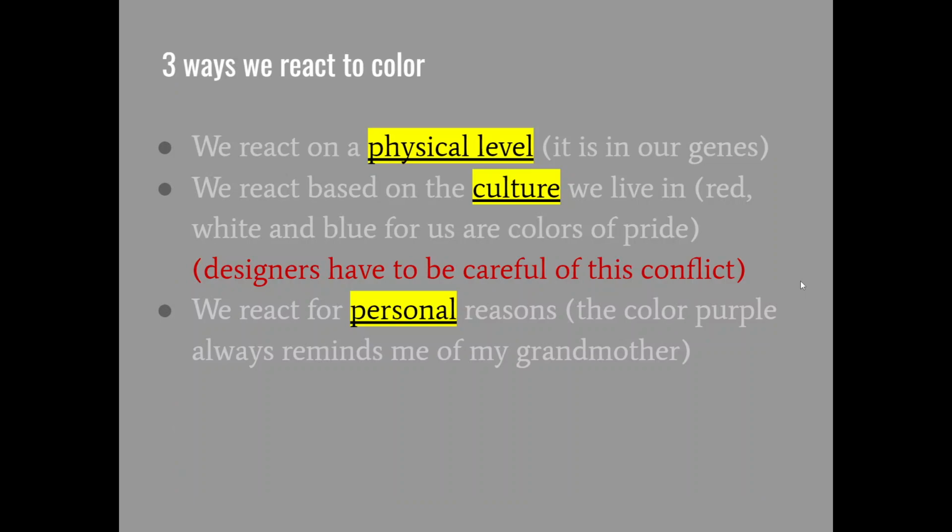Okay, so hopefully you glean from the video that we react to color on three levels. There's three different ways, and they talk about it real briefly here, but I want to spend a lot more time talking about the three different ways that we react to color and why it's important for designers to know them. Number one, you need to understand that colors will cause a reaction on a very physical level.